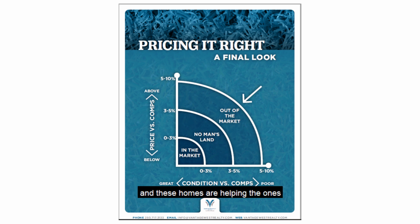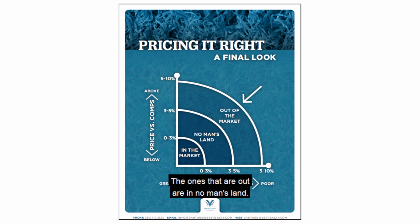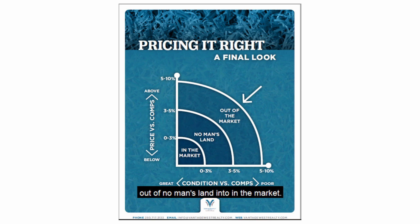And these homes are helping the ones that are in the market sell by way of comparison. So by contrast, the ones that are in the market seem like great value. The ones that are out or in no man's land, they're getting a lot of showings, but they're not getting any serious interest. Now, many listings will find themselves in this place, and typically they're just 3 to 5% high. So a price reduction of 15, 20,000 is roughly what it would take to get the average home out of no man's land into in the market.